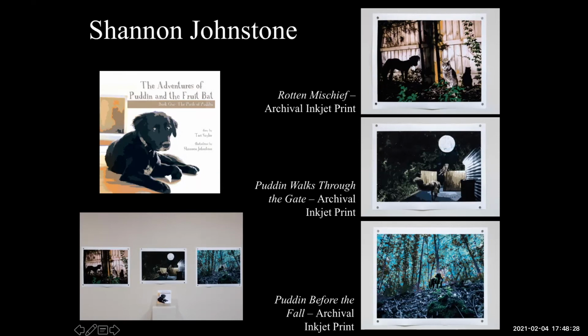So before we move on, the actual book is in the exhibition, and these are three prints that I made of different scenes in the story. I should have said that to begin with.